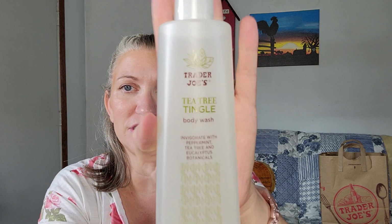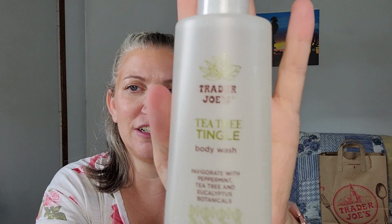And then last but not least, I did get 1 body care product. This is the Trader Joe's Tea Tree Tingle Body Wash. It says invigorate with peppermint, tea tree, and eucalyptus botanicals. The Tea Tree Tingle had me intrigued. They've also got a shampoo and a conditioner, but I've got so many different shampoos and conditioners I need to use up that there was no point in me buying more. So I got this. We'll see what I think of it.